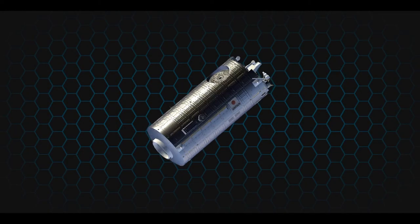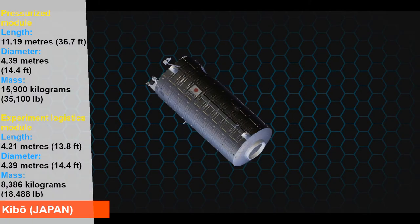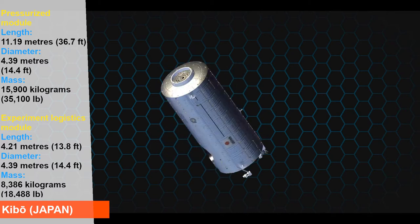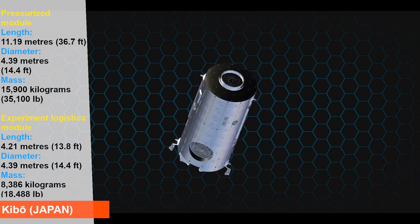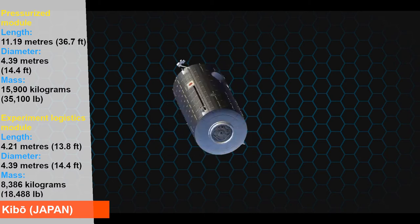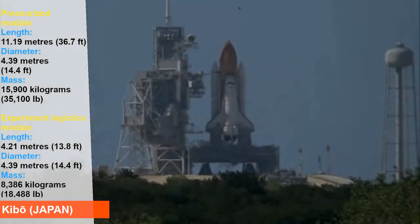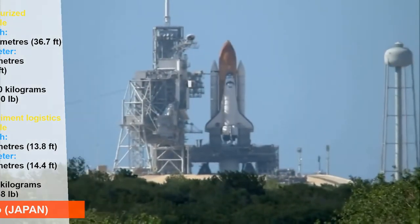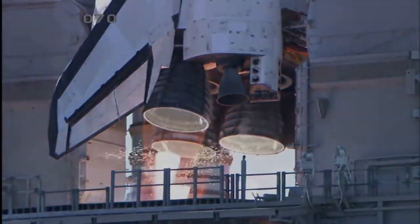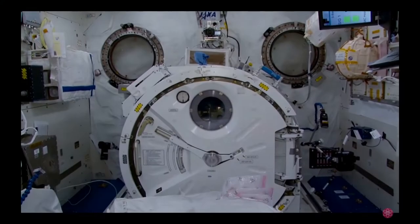The Japanese Experiment Module, JEM, nicknamed Kibo, is a Japanese science module for the ISS developed by JAXA. It is the largest single ISS module and is attached to the Harmony module. The first two pieces of the module were launched on Space Shuttle missions STS-123 and STS-124. The third and final components were launched on STS-127.